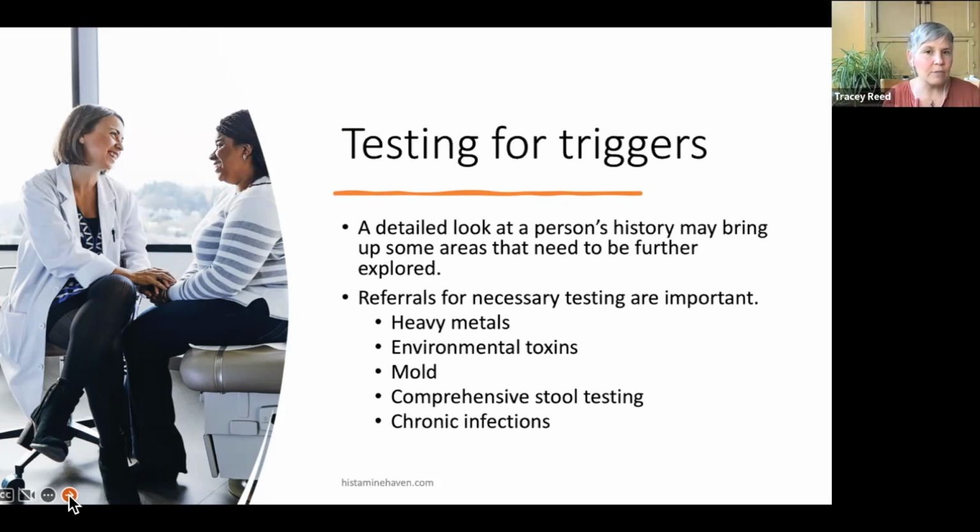And then chronic infections. Some people, again, have low grade chronic Lyme, which would be a really good example of something that can be lingering in the body. And that comprehensive stool test can also pick up GI infections that are really, really difficult to pick up with standardized testing that you would get through your provincial lab services. So things like parasites and other GI things.